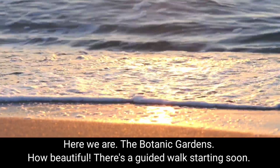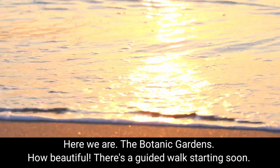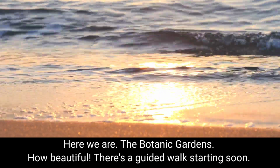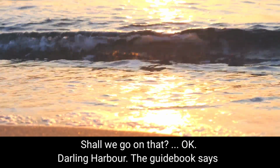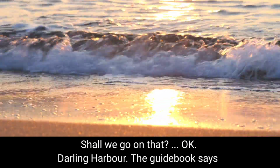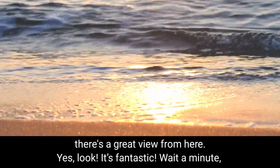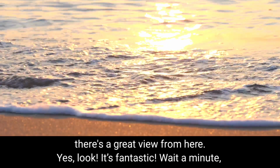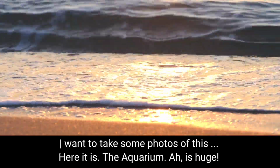Here we are. The Botanic Gardens. How beautiful. There's a guided walk starting soon. Shall we go on that? Okay. Darling Harbour. The guidebook says there's a great view from here. Yes, look. It's fantastic. Wait a minute. I want to take some photos of this.